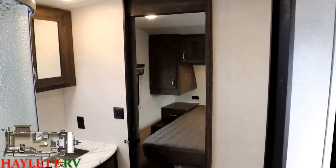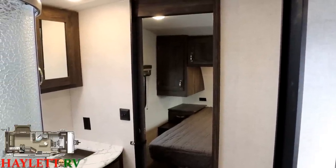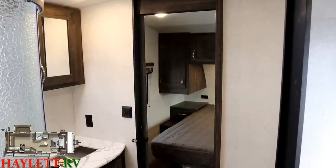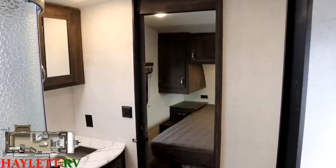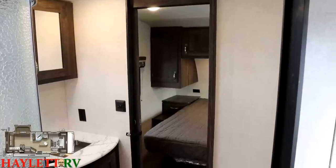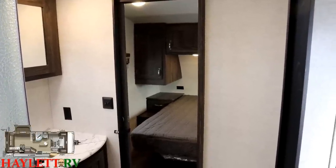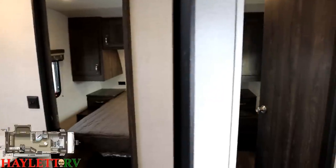But a lot of people recently, I've noticed, have been saying, I don't like that extra door into the bedroom right there. You can disable it. You can basically just disable that door so that it's literally just a wall. You could hang an extra little thing over there so that you could have a little more space for like towels or whatnot. There's extra things you can do.